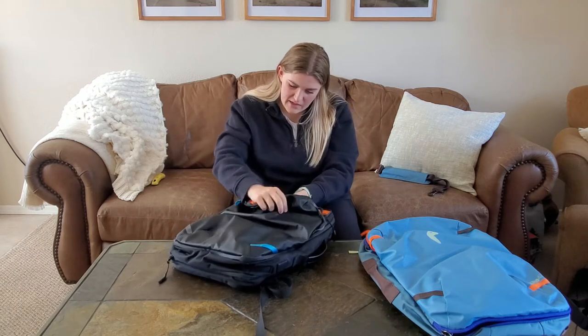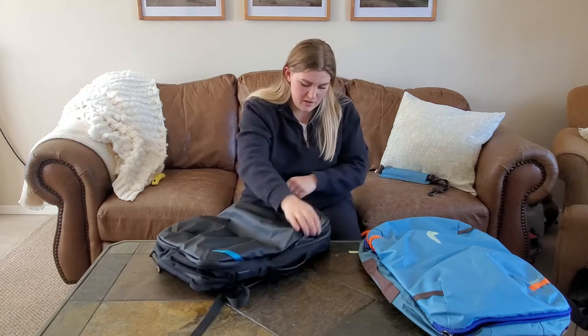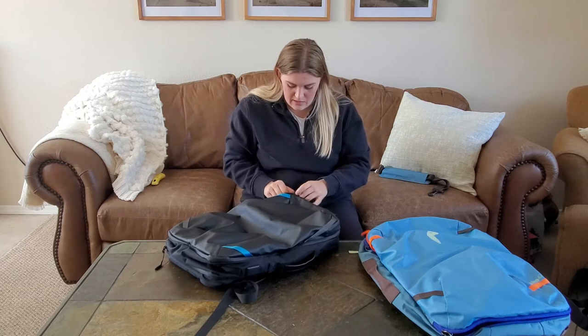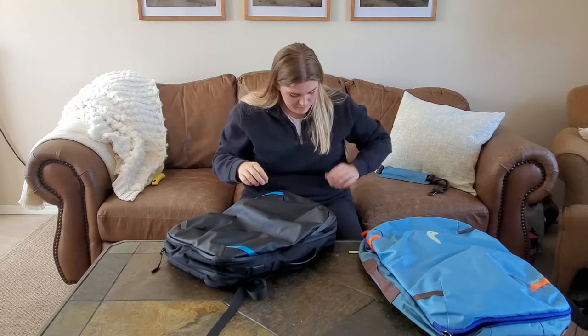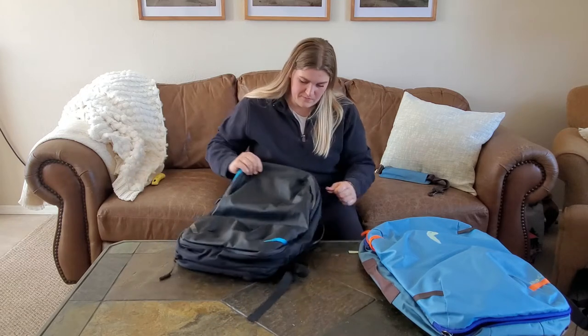The inside is basically what I would equate to a tent material, the orange part. So far, it's looking really good. It has a key latch, key hook right there. Okay, moving on to the next pouch.